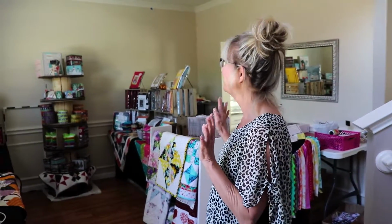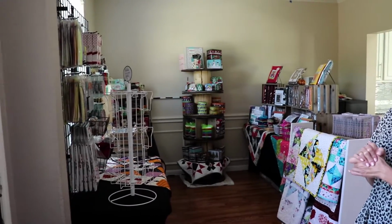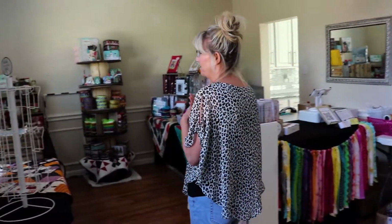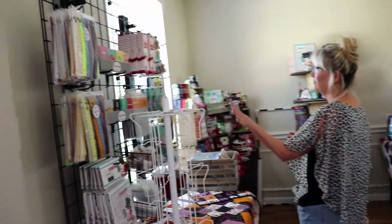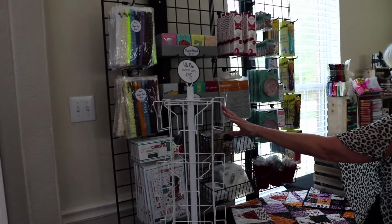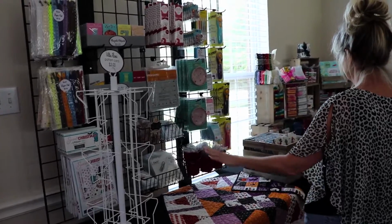Hi you guys, I'm going to show you a quick little overview of our Pinners Conference booth. We kind of have it set up like a mock setup, trying to make sure everything will work. So this is what we have. We have this nice grid area here with our notions. We'll have Via Rosa pattern cards in this little turnstile here.